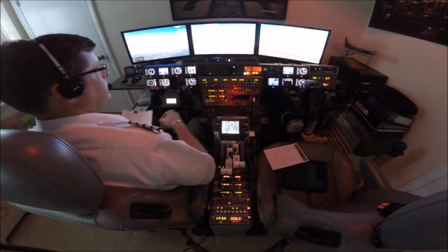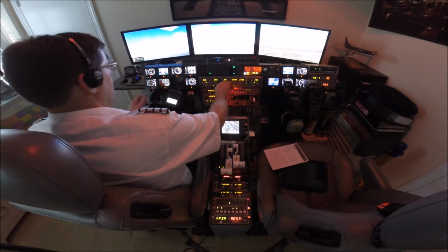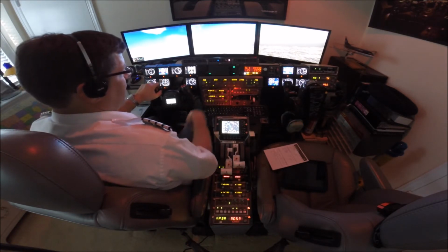Gulfstream 48 Sierra, turn right heading 280, proceed direct Stolen. Right turn to heading 280, direct Stolen for 480 Sierra.